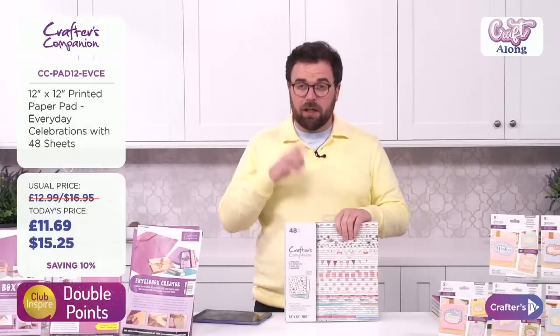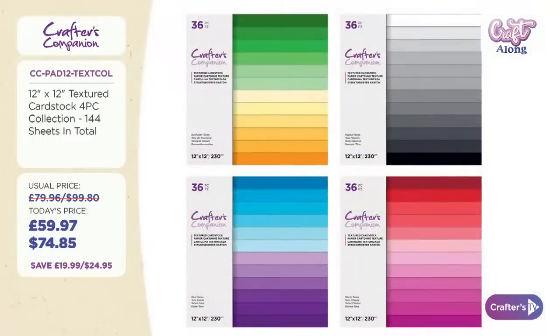Now, if you're after solid colours and you want textured cardstock, we've got those available. Now, these are definitely a cardstock weight because these are 230 GSM, so heavier than our normal weight. You get 36 sheets, it's double-sided, it's got a white core as well, so if you do want to sand it back and do any of those distressing techniques, absolutely you're able to do that. $59.97 or $74.85 if you want to get hold of that one. Essentially, you're getting one free when you buy in that configuration.